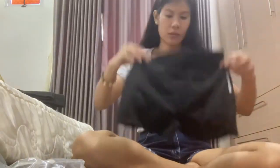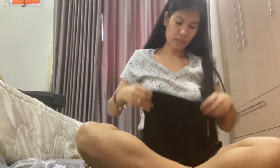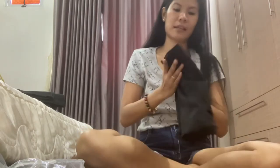And ito, I got myself biker shorts, or pwede rin siyang cycling. Pang inner, ganda nito kasi I always just wear shirt and shorts. So, if ever meron akong loose na mga shirts, I can just wear it underneath ito, lalo na yung mga mahaba. And then I can just wear tennis shoes. Mga chill lang.